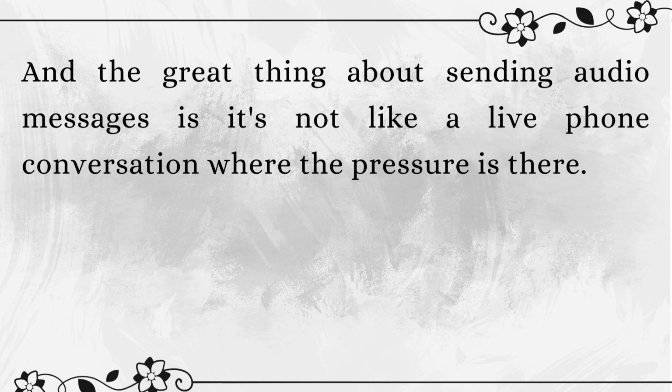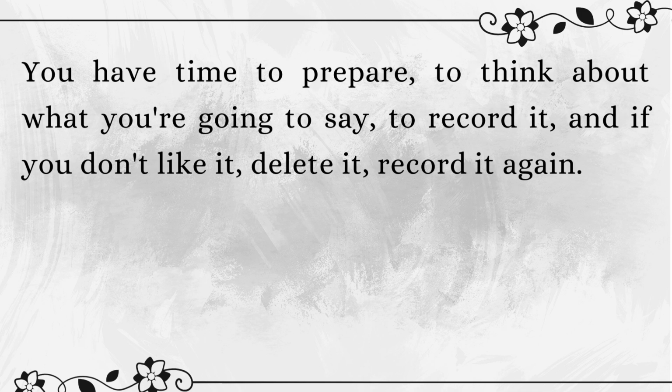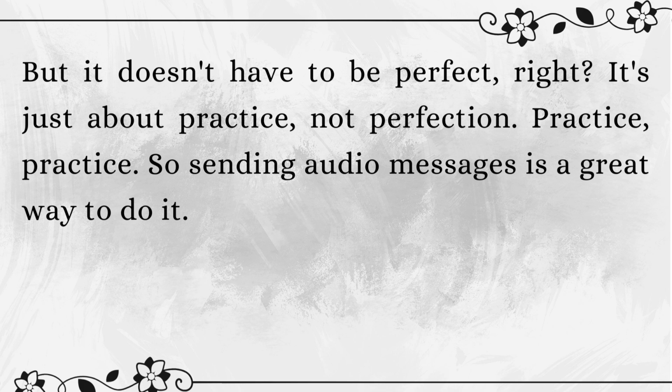And the great thing about sending audio messages is it's not like a live phone conversation where the pressure is there. You have time to prepare, to think about what you're going to say, to record it, and if you don't like it, delete it, record it again. But it doesn't have to be perfect, right? It's just about practice, not perfection. Practice, practice. So sending audio messages is a great way to do it.